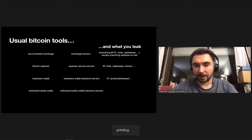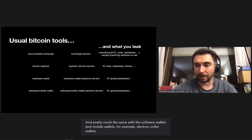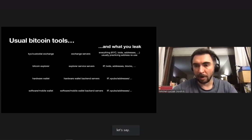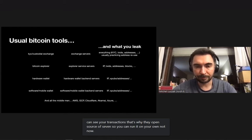And pretty much the same with the software wallets and mobile wallets, for example, Electrum software wallets or mobile wallets such as, let's say, Samurai Wallet, for example. There was a controversy that Samurai backend servers can see your transactions. That's why they open source the server so you can run it on your own node now.